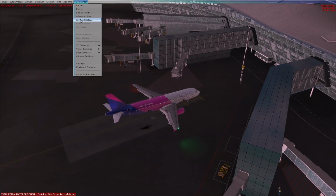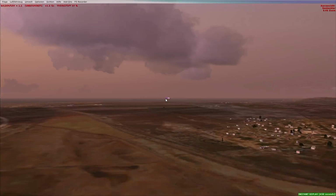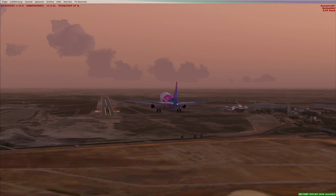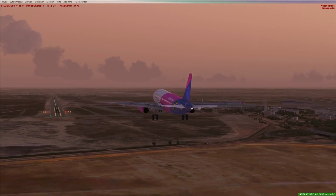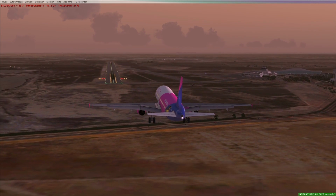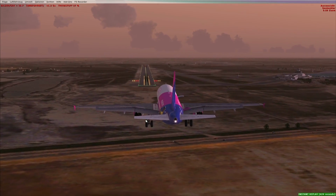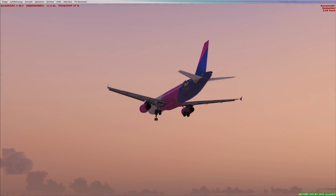So let's have a look at the replay again, a little bit longer. Yeah, 440 seconds is a good time to have a look at this replay. Yeah, it was very stable, the approach. And I think the touchdown was very good. It wasn't a touchdown zone on the center line, and it was quite smooth, I think.